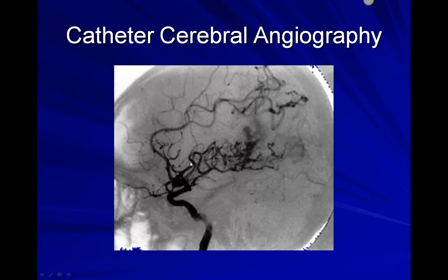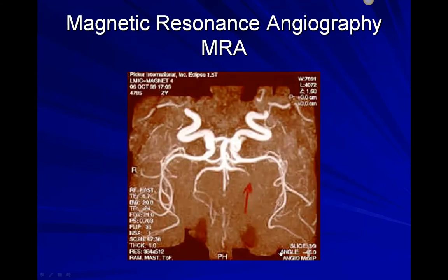So we can look for dilated areas. We could look for overly vascular areas that might represent a tumor. We could look for narrowed areas.